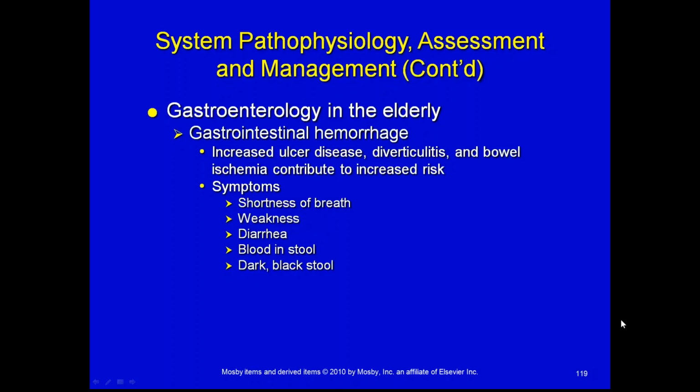If they do have blood in their GI tract, it often leads to diarrhea. So if they're complaining of diarrhea, you want to ask them, is it any bright red blood, or is it a dark black tarry foul stool, which is called melena, and that would certainly indicate blood in their stool.